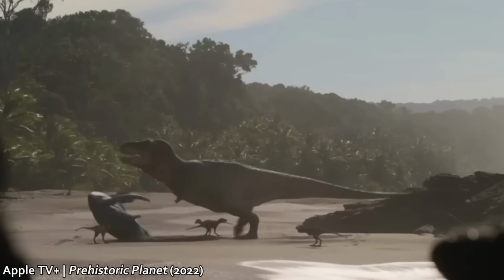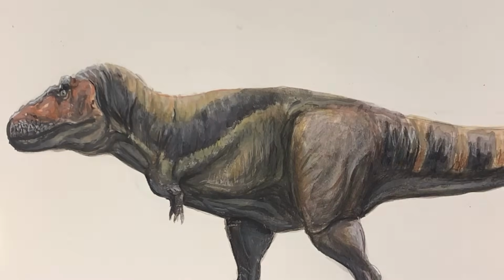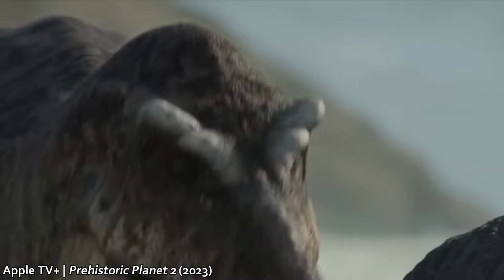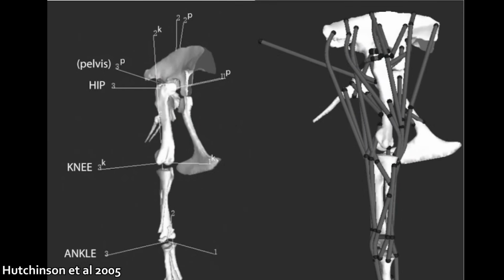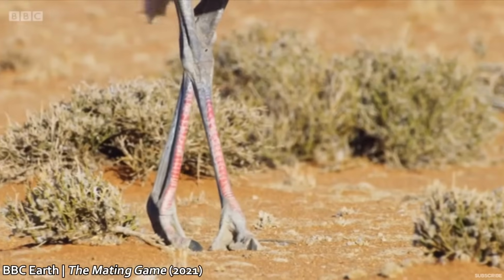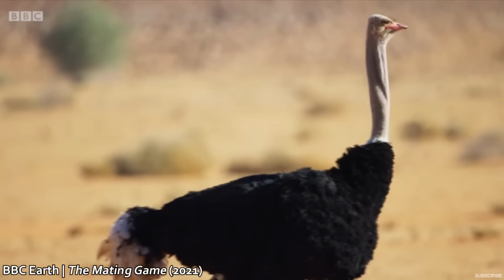Tyrannosaurus hind limbs, on the other hand, or should I say other foot, I'm so funny guys, are a different story entirely. They were insanely powerful limbs that propelled the dinosaur in whichever direction it wanted. T-Rex and other non-avian theropods, in general, had very similar structures to their hind limbs as those of terrestrially adapted birds. And in fact, ratites are some of the best references when drawing theropod limbs.